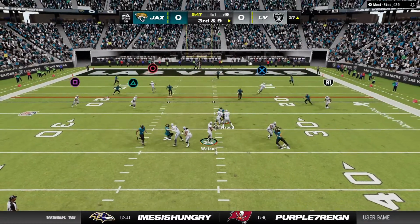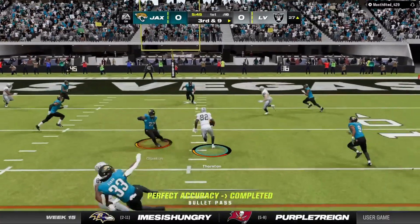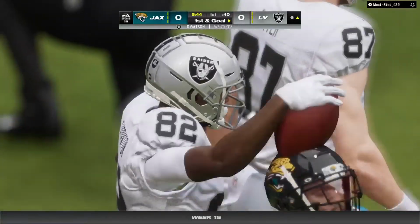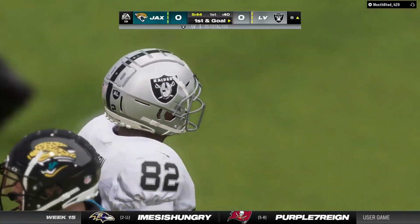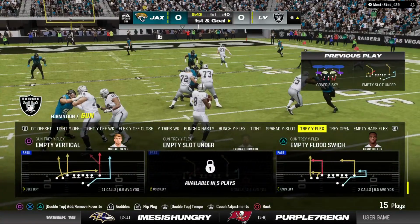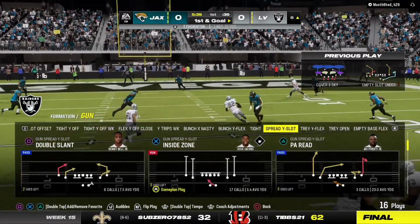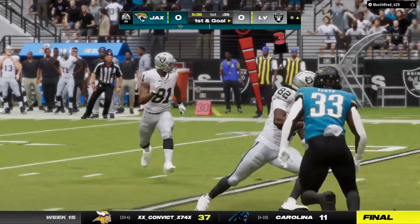Here's Watson. Slant route, and he finds Thornton. And down he goes, taking it inside the 10, just shy of the 5 at the 6. They're able to convert on third down, and that sets up a first and goal. That's a big conversion there on third down, and this has been a great opening drive.